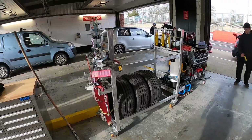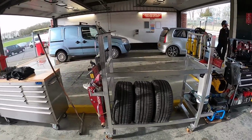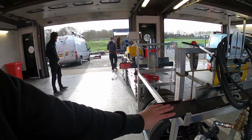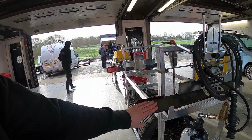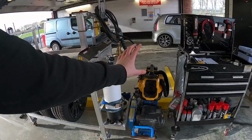Tyre trolley, which is going to follow us to the pit, so we've put bigger wheels on that. That's going to follow us down to the pits. This has got everything we could possibly need. We'll probably take these off when we go into pit lane, but we'll see. We're going to find somewhere for them to live.